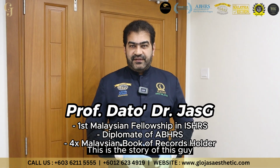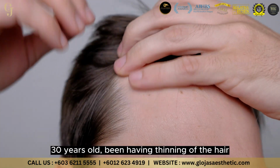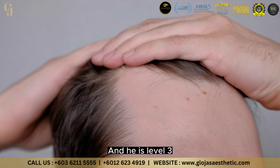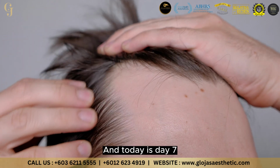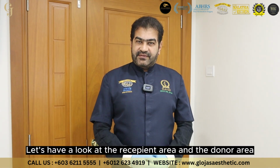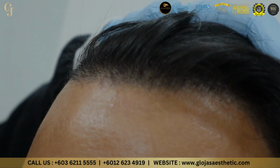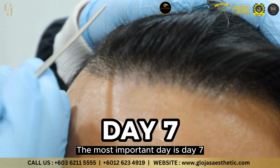This is the story of this guy, 30 years old, been having thinning of the hair, and his hairline receded, and he is level 3. And today is day 7. Let's have a look at the recipient area and the donor area. The most important day today is day 7.